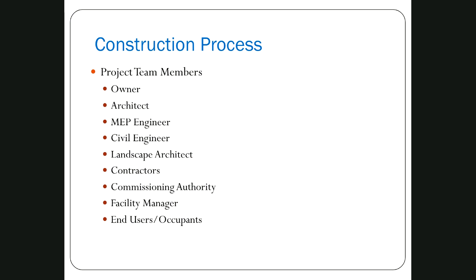Commissioning authority, we talked about commissioning. Oftentimes in a green building and in many building projects, there'll be a commissioning authority. Again, the person who comes in near the end of the construction process and tests systems out, inspects systems to make sure that things have actually been built to meet the intent of the designers. Facility manager, like the person or the organization that's going to be responsible to operate and maintain the building, right? They should be part of the construction team. Right? They want to know what it is that they ultimately will be responsible for. And last but not least, right, the folks that are going to use the building, the end users, the occupants.